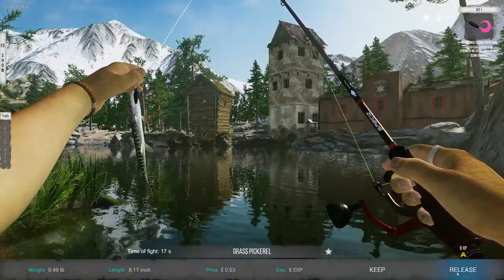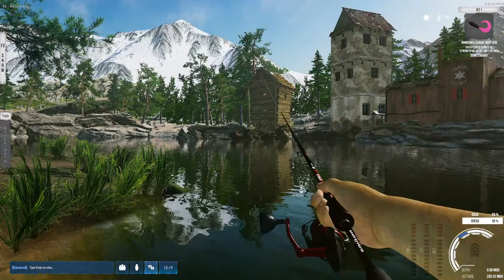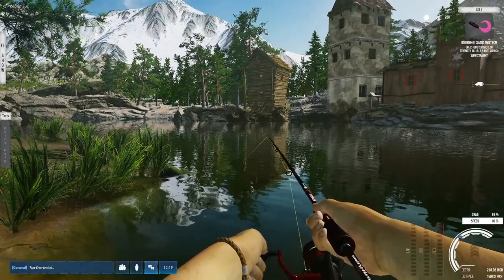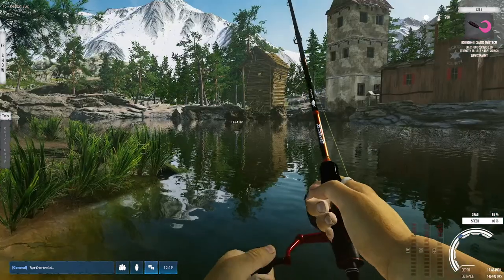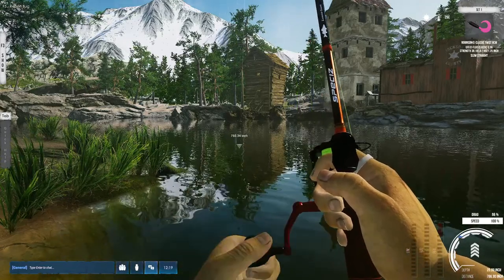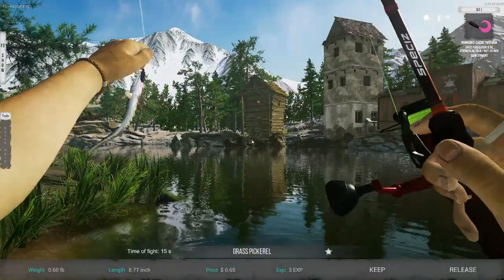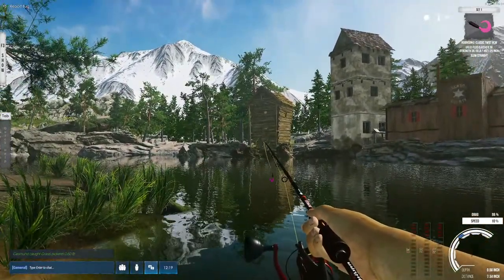Oh, he's just tiny. Let me see. I'm guessing you can catch most things on this lure. Oh, that was fast. So if you are new here and you're leveling up, these grubs on the jig seem to do really well. I mean, everything's done really well, to be fair.